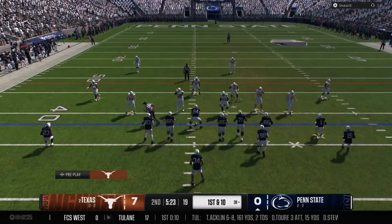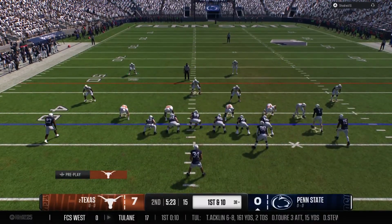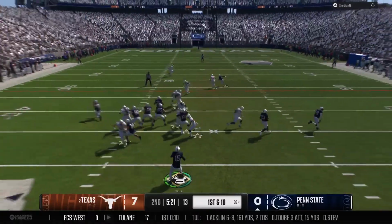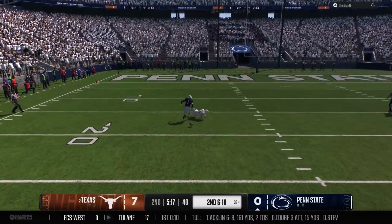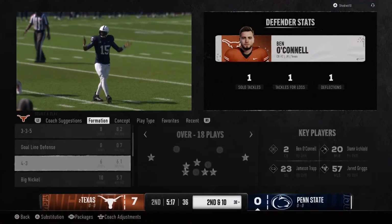The Nittany Lions going back to work on offense now. After that last pick, David, they really need to take care of the ball this time. No doubt. He lost it high and deep down the left side. And it's incomplete. Good play downfield by the DB.